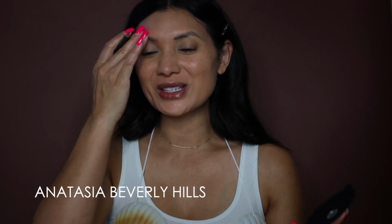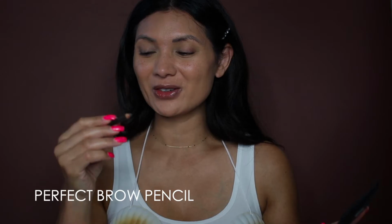Next, I'm going to create some really beautiful brows. My favorite product is the Anastasia Perfect Pencil Brow Pencil, and it glides on very well.